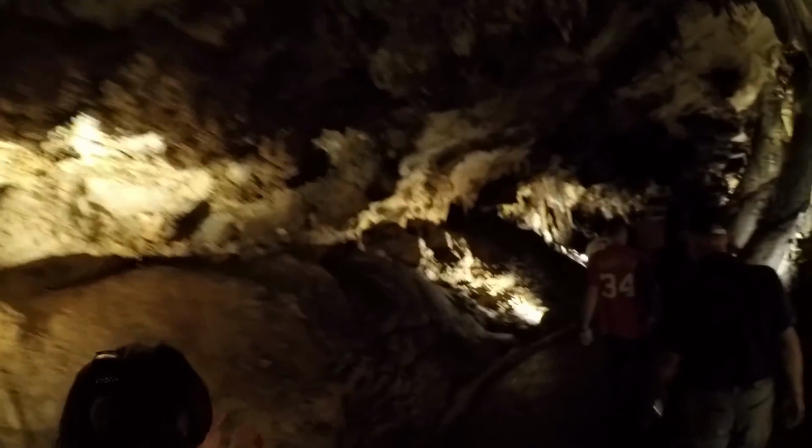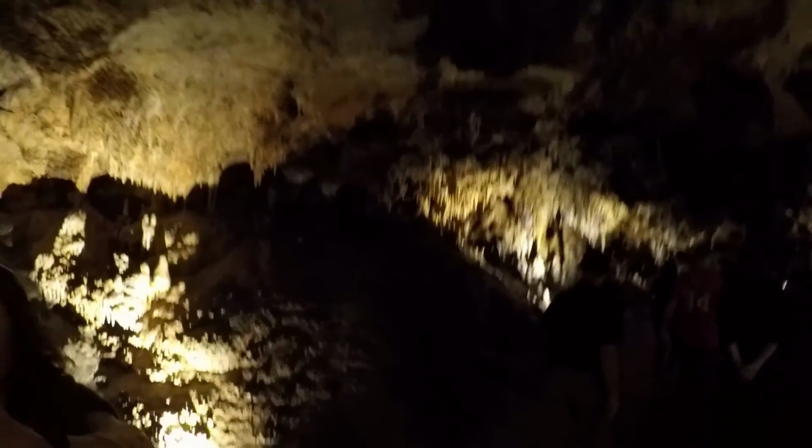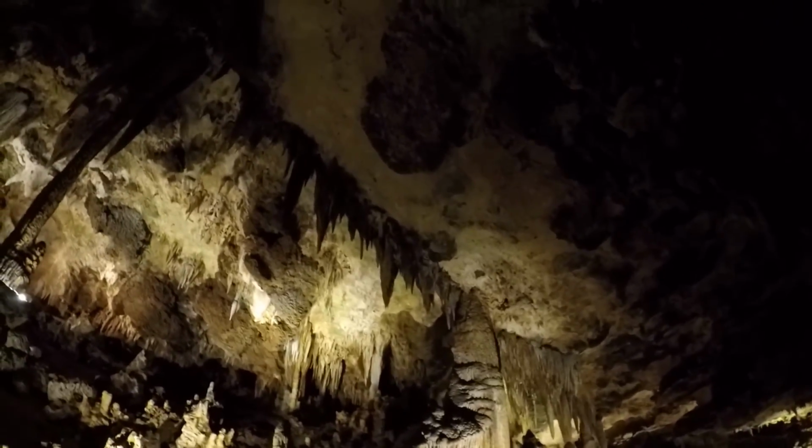I know it looks like one of those rides at Disneyland or something, but it's real. Isn't it? Wait, just wait. This is just the opening room. This is just crazy. Pretty cool. Just look up at the ceiling. Look at what I'm standing under.